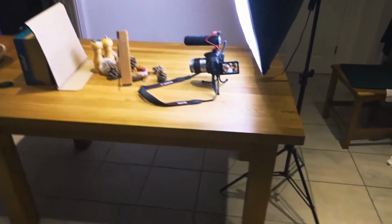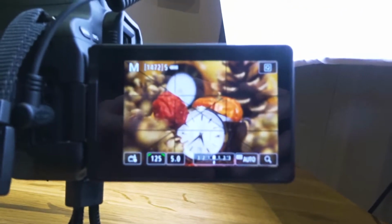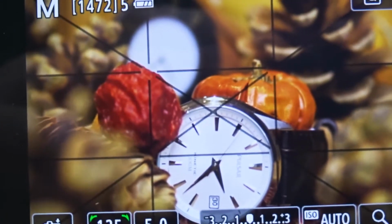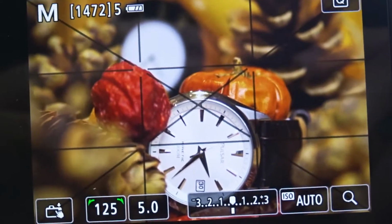So as you can see here, I've got the setup set up. That's how it looks on the screen. That's the photo I will be taking if I decide it is alright like this. Does not look too bad. As you can see, I've got foreground interest.